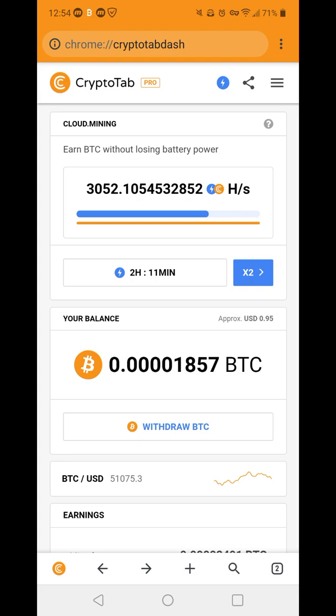So you might end up being able to withdraw Bitcoin a few times, 2 to 3 times per week. And as Bitcoin continues to go up, it's definitely worth being able to do that and continuing to do that. So just make sure that you refer people, and at the very top of the list, try to have it on as many devices as you can.